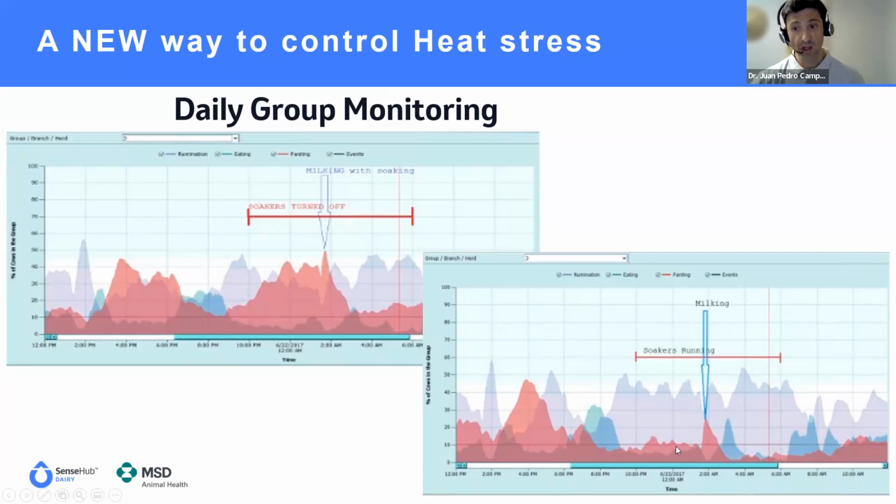15%. Okay. And what is more important, these purple surfaces show the rumination time. So my cows, as they were okay, they were ruminating. They were ready for producing milk.